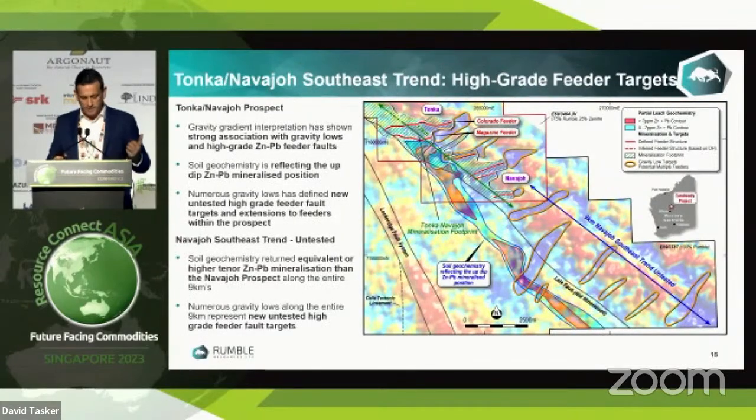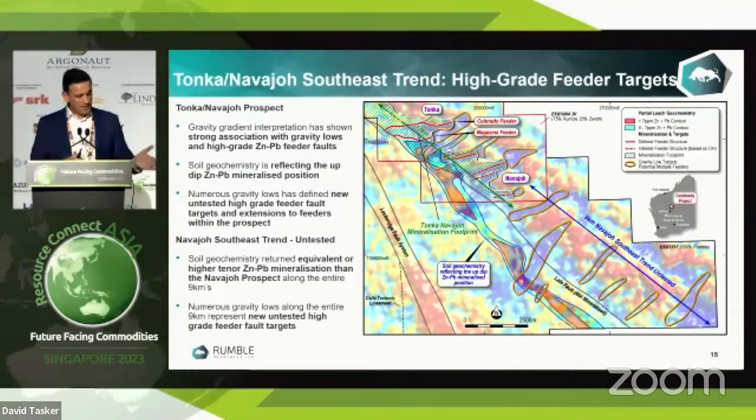So if you look at this schematic here, you'll see the Tonka and Navajo region, and there's a big mineralization footprint, as I said before, which will be part of our maiden resources. You'll see the soil sampling to the west of the mineralization, and that's the up dip position. What that's saying to us is if you get that tenor of mineralization in the soils, it does suggest there could be some good mineralization down at depth. We've also flown the airborne gravity, and you can see in those gravity lows at the Colorado and magazine feeder zones that they do showcase where the feeder zones are. So those gravity lows are important.